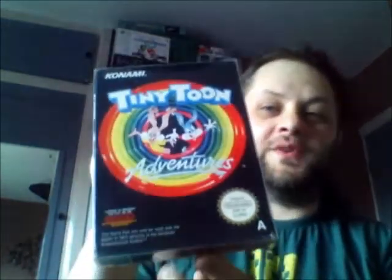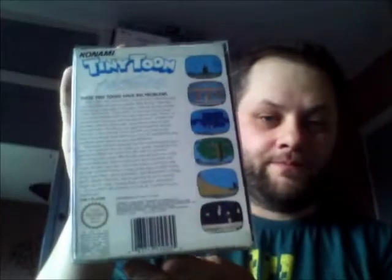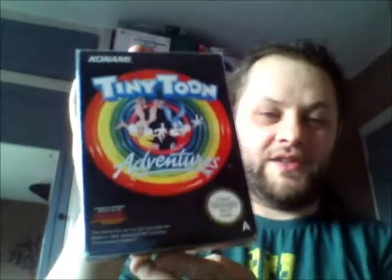And the next one is Tiny Toon Adventures, which I think I might have overpaid for slightly. Well, this was another one which came without a manual, and I managed to get a manual separately. So altogether, I may have slightly overpaid, but it's alright. Awesome game.